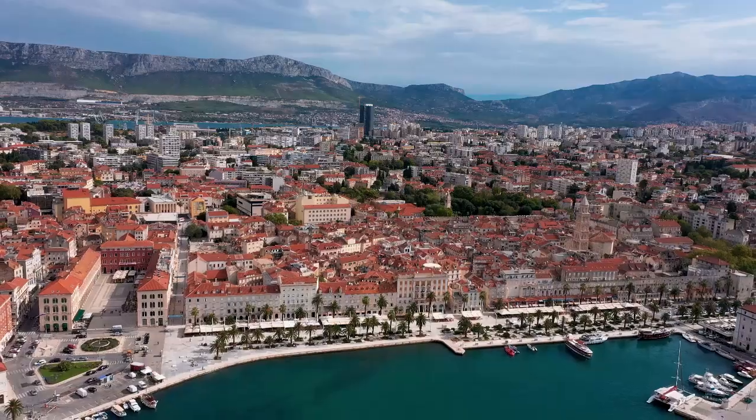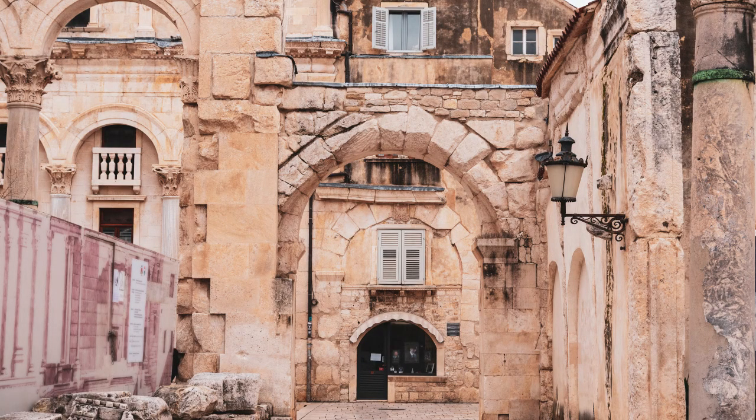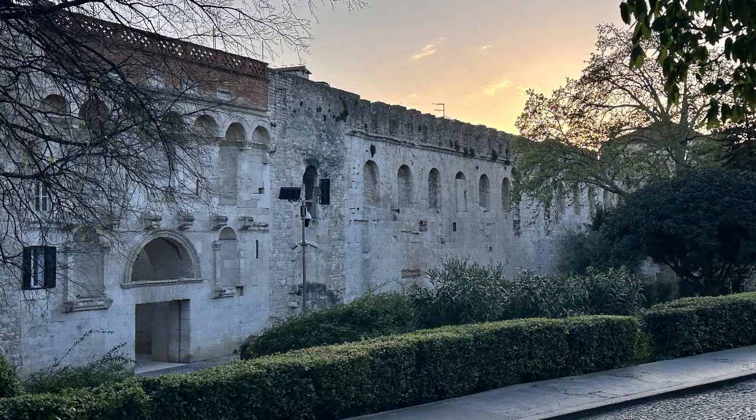Over time, Split continued evolving as a coastal city under Byzantine, Croatian, Venetian, and Austro-Hungarian rule until it became part of modern-day Croatia. The ancient Roman palace as its core makes Split one of the best preserved Roman monumental buildings still standing and used in the world today. And in 1979, it was declared a UNESCO World Heritage Site.